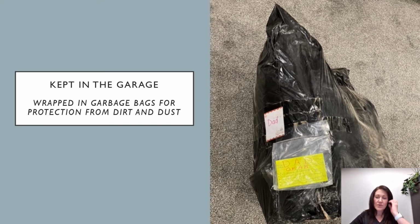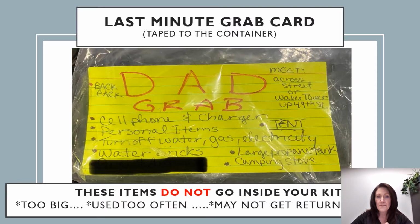So this is an example of our emergency kits. We keep them in the garage, wrapped in plastic bags to protect them from dirt and dust. I want to call your attention to that fluorescent card that's taped to the outside. We call it our grab-and-go list. I'll give you a close-up here.